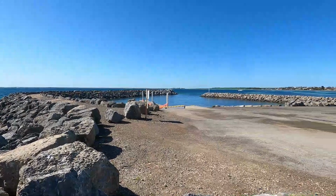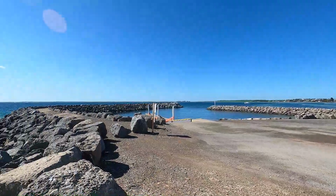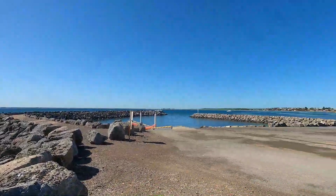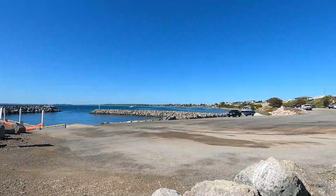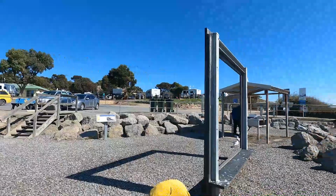Boat ramp. God, that water is so beautiful over there. There's really nice houses here too. Yeah. It's all overlooking the beach if you look over there. Yeah. We just drove through it all. They look amazing. They do.